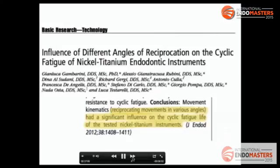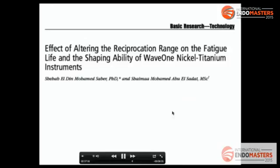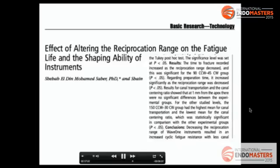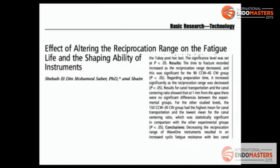Here we can see also an interesting article by Gianluca Gambarini, and we can see how reciprocation always has a greater resistance to the cyclic fatigue test. Another one is by Sehab. This is important because we can see also that when we are in reciprocation, we have less transportation in the canal and greater cyclic fatigue resistance.